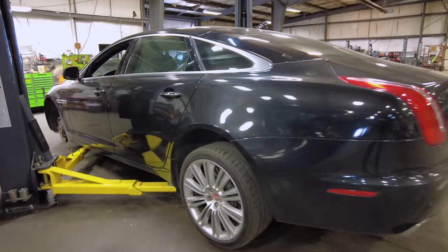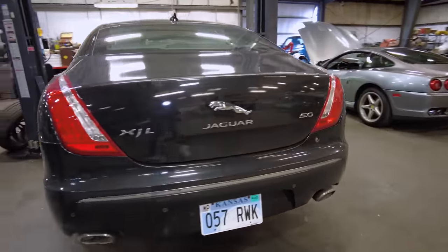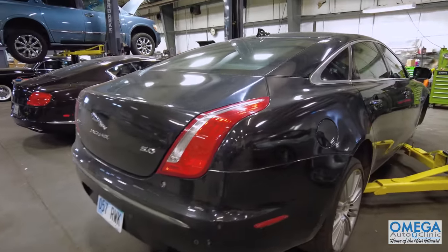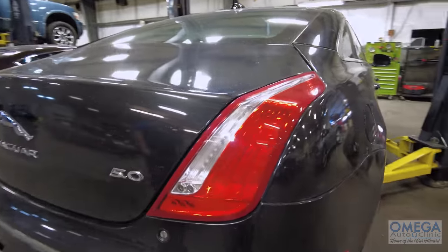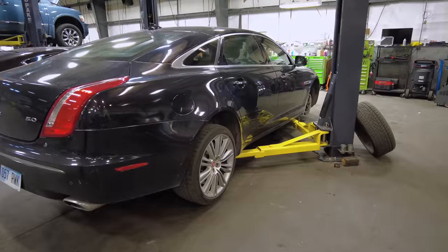You can see that the paint is decent on this car. It's not caved in or dented or anything. It has maybe possibly been in a rainstorm or something. You can see some water spots from rain. I do like the taillights on these. That does look like a Jaguar. It doesn't look like anything else. They did do that very well. And again, down this side, nothing serious going on. Let's go ahead and hop under the hood.